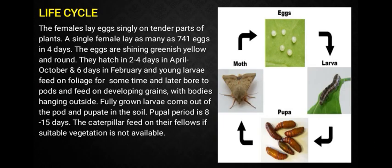Hind wings are pale smoky white with a broad blackish outer margin. Eggs, larvae, pupa, moth. Life cycle: the females lay eggs singly on tender parts of plants. A single female lays as many as 741 eggs in 4 days. The eggs are shining greenish yellow and round. They hatch in 2 to 4 days in April and October, and 6 days in February, and young larvae feed on foliage for some time and later bore into pods and feed on developing grains with bodies hanging outside. Fully grown larvae come out of the pod and pupate in the soil. Pupal period is 8 to 15 days. The caterpillars feed on their fellows if suitable vegetation is not available.